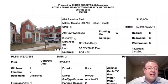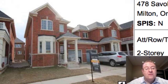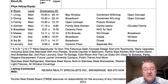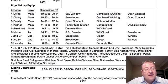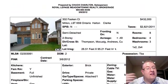Savaline, $430, and so we get a couple semi-detached that to me are a little bit boring. There's no inside photos, less than 2,000 square feet. And so now it says end unit townhome, and I believe they listed it as a semi, solid oak staircase, iron pickets. There's some upgrades it looks like in here, but a lot of these semis, like I think if you're going to be playing well into the fours, you've got to stand out.